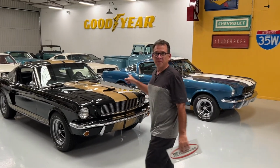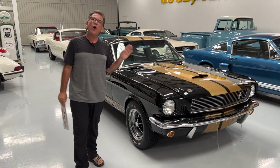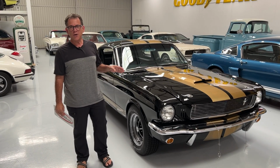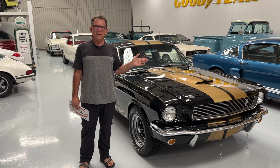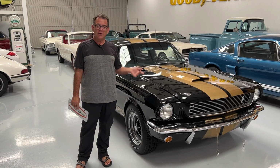Okay, first car up to bat. What is it? Well, it's a GT350 Hertz Shelby. Now, it's a tribute car. So what's the difference in a tribute car and an original? Well, there can be a lot of differences. Of course, value is number one. One's authentic, it's worth more money, and the other is a tribute. It's just that. It's been built to look like the original car.